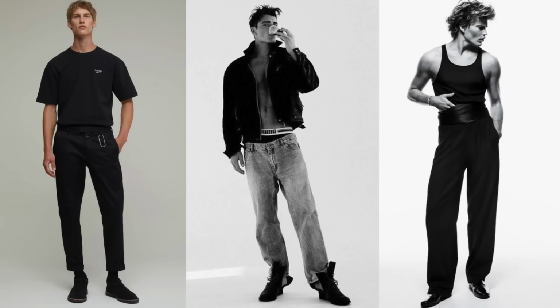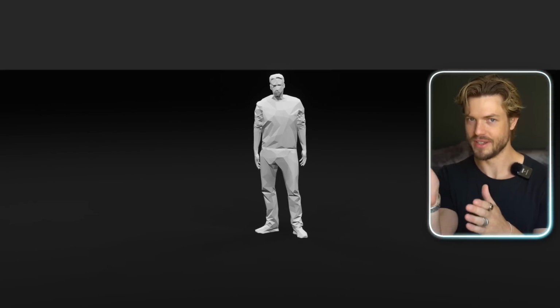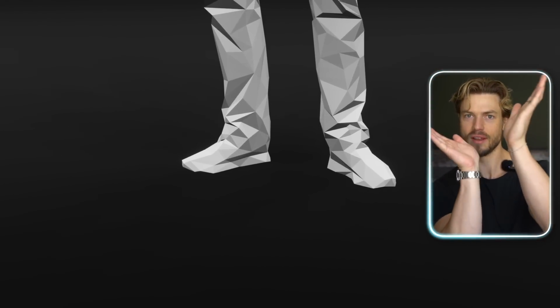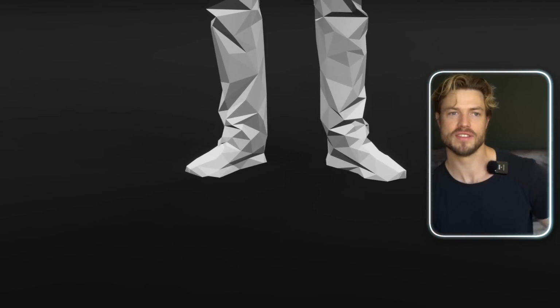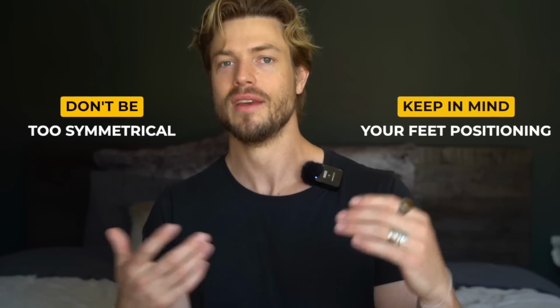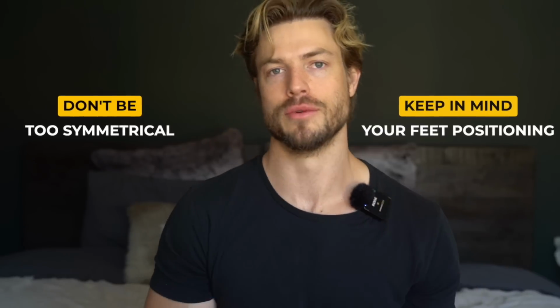This is where you have one foot slightly pointed this way and the other one heavily pointed in the opposite direction, creating kind of this with your feet. The last thing you want to do is be too symmetrical up top. One hand across your belly, one hand on your face, or one hand in your pocket, the other one hanging down. You just don't want to be too symmetrical. So this is the second one, but the main thing to keep in mind is your feet positioning, because it's strong, it's sturdy, but it's also inviting.